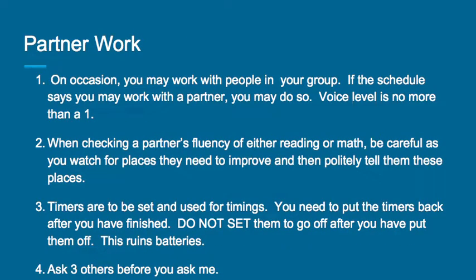When we do partner work, on occasion you'll be working with other people in your group. If the schedule says you may work with a partner, you may do so. In that case, your voice level is no more than a 1. That means you're whispering or quiet talking. I should not be able to hear you clear across the room.